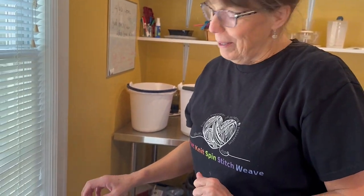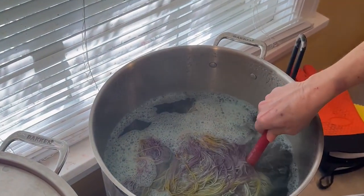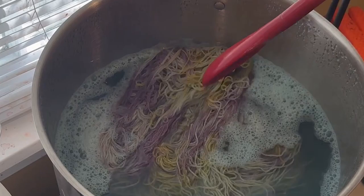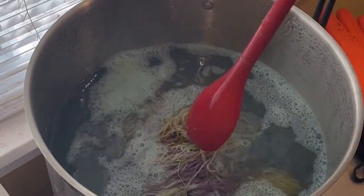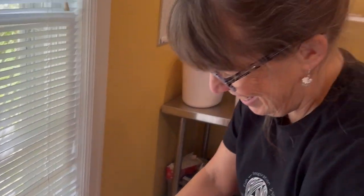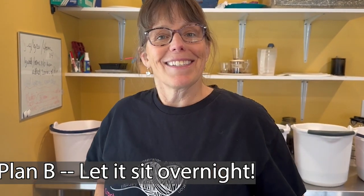All right, copper. Not quite. It is much darker, but that yellow is not green. Okay, well, we will let this cool and see if that changes later. Well, that's the bummer. But we're gonna do plan B and see if it makes a difference.